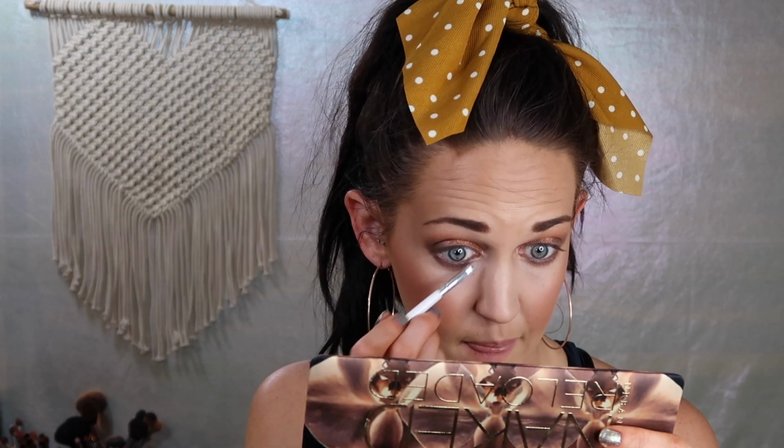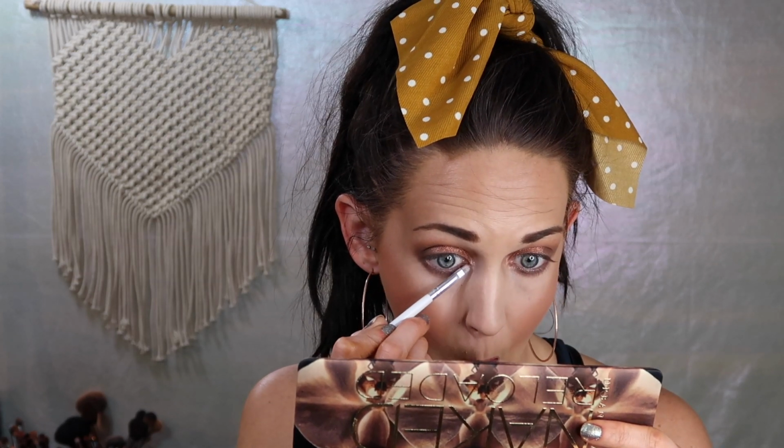And then to finish off the look, this Angel Fire shade looks really pretty, but it also looks a little bit chunky. Do I want to use that or do I want to use Bribe? I think I am going to take this Angel Fire shade and use it as an inner corner highlight. Hopefully it doesn't get chunky and land in my eyeball. Okay, not 100% sure how I feel about that Angel Fire shade, but that is going to complete my eye look. Now let's move on to highlighter and finish off with lips.